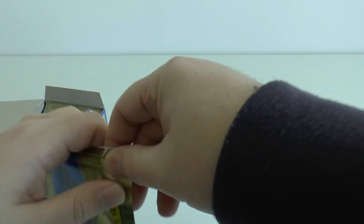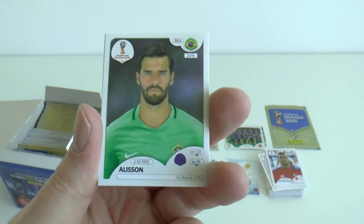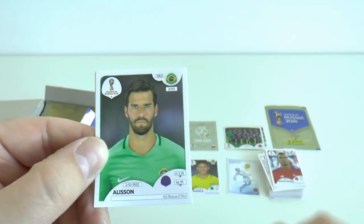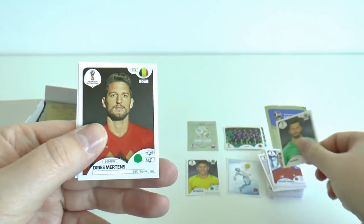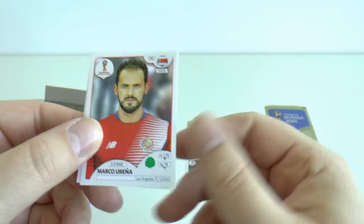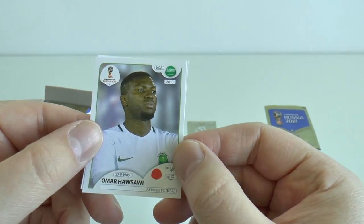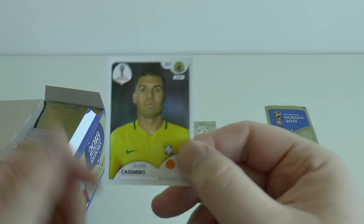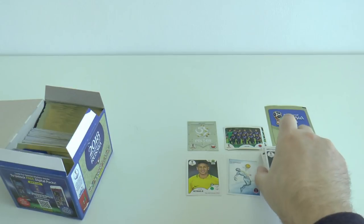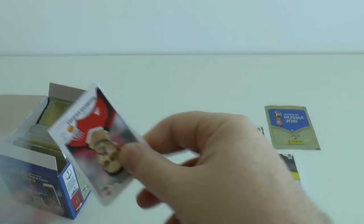Right, so on to the next pack. And this time we have this magnificent goalkeeper from Roma and Brazil, Alisson Becker, as you see there. Being touted around at around £70 million at the moment, Alisson. Then we have Dries Mertens from Napoli and Belgium, followed by Urena of Costa Rica. Next up is Hassawi of South Africa. And finally, the Real Madrid defensive midfielder from Brazil, Casemiro. Of course, European Champions League winner last season.